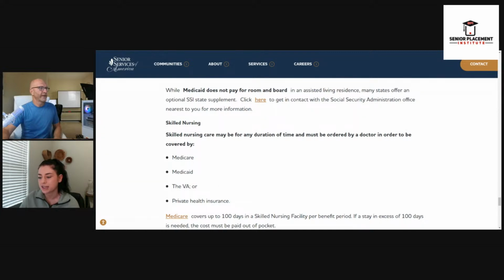Yeah, here's a side note I just wanted to point out. It says Medicare covers up to 100 days in a skilled nursing facility. Please, I don't know if everyone has this experience, but that does not usually mean 100 days in a row. That's unheard of. So a lot of families might come to you, if you're a referral agent or getting in this industry, and say, well, my mom has 100 days in rehab.